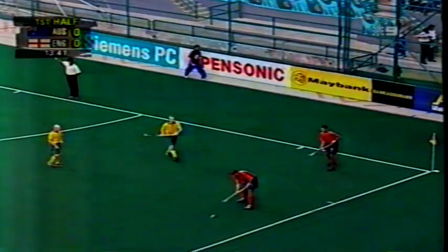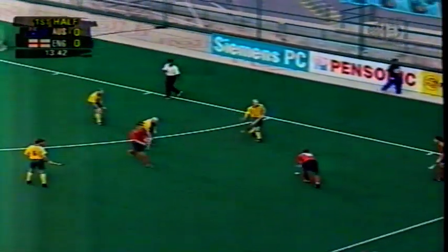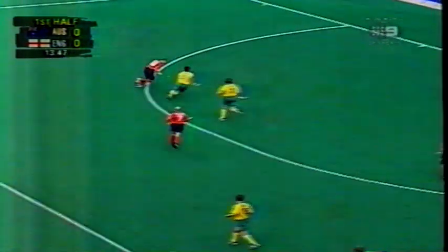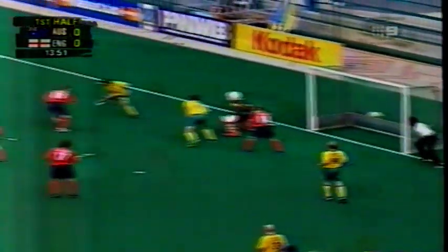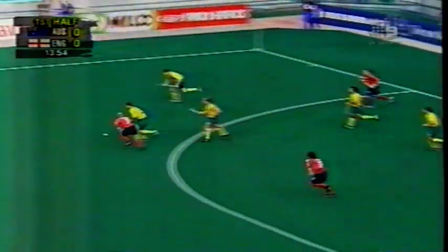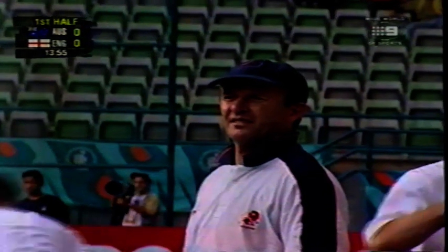And a free hit for England. It's not far outside the circle. Gerard will take it. Sharp is with him. There's the shot inside the circle. It falls nicely. This is a shot for Byrne. Can he get the shot away? Still Byrne. There's the flick. Well done by Deletty. Oh, well done by the Australian keeper. Byrne did well.